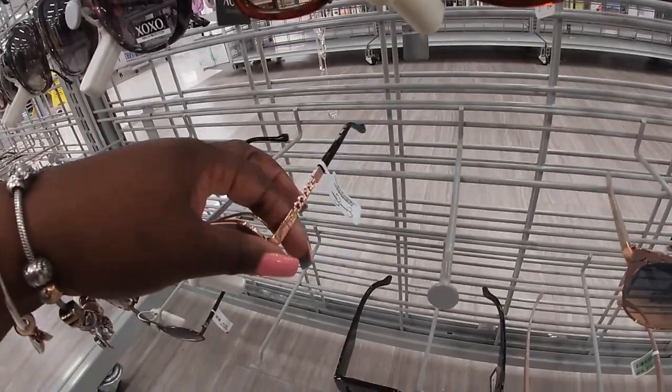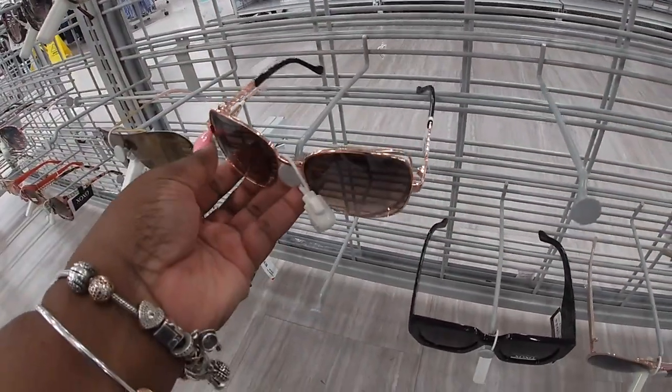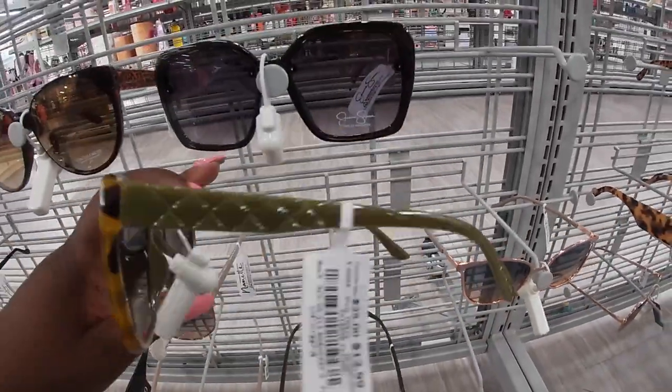Let's see. Jessica Simpson. These are 10. And they have these in purple. These in green by Tahiri.